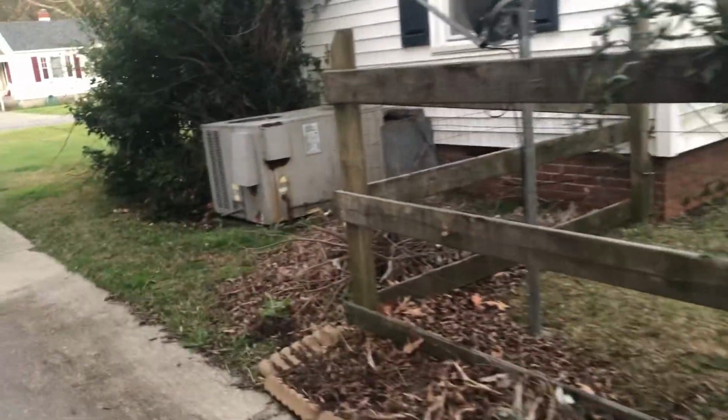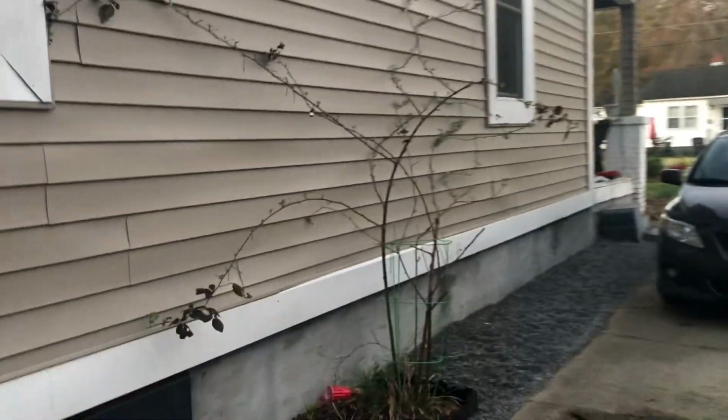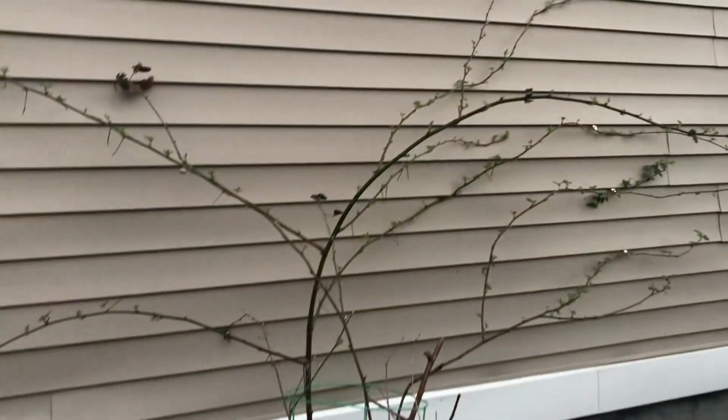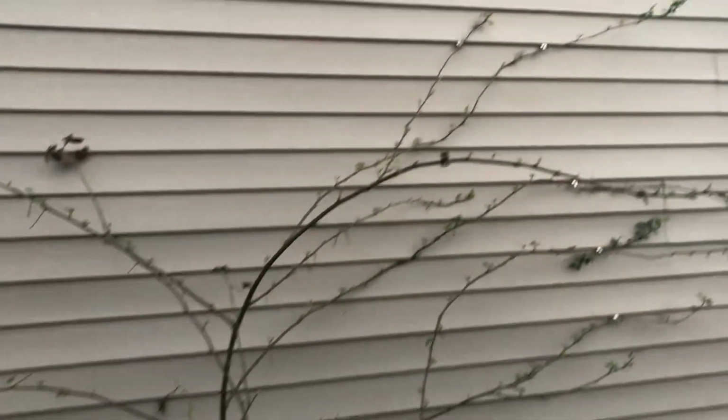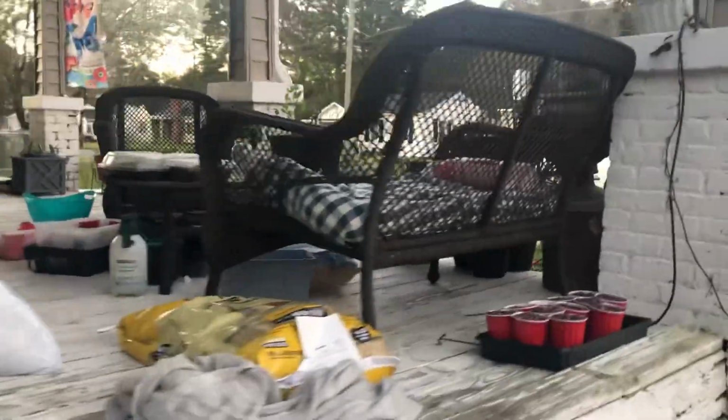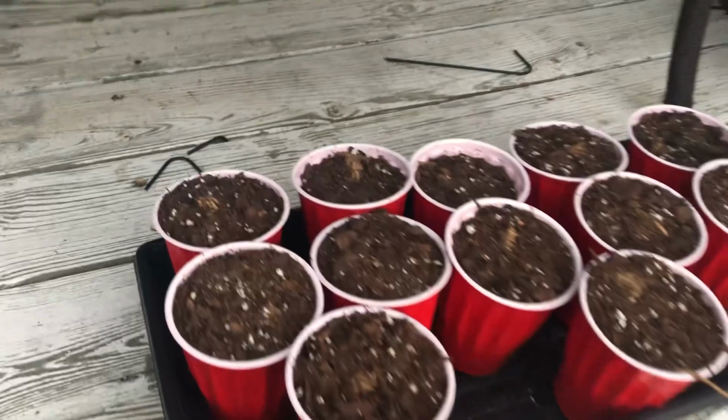Honeysuckle is very happy, and I threw in some fall gold raspberries. It's our giant blackberry that I refused to move when we gravelled the area here. So I'm training it up the side of the house. I just love the way it looks when it blooms all up the side of the house, so I got to keep it there. I've got some asparagus crowns ready to go for our plant giveaway.